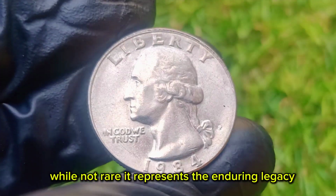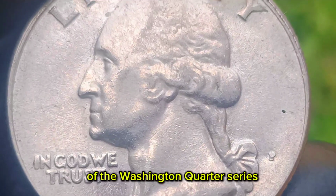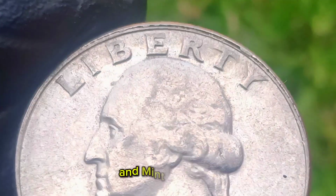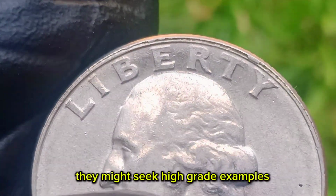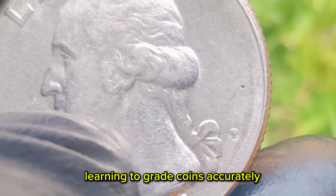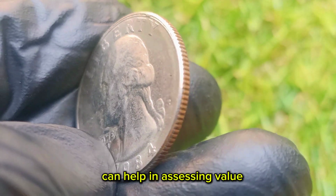While not rare, it represents the enduring legacy of the Washington Quarter series. Collectors might pursue this coin to complete a date and mint mark set, or they might seek high-grade examples to enhance their collection. Tips for collectors. Grading. Learning to grade coins accurately can help in assessing value.